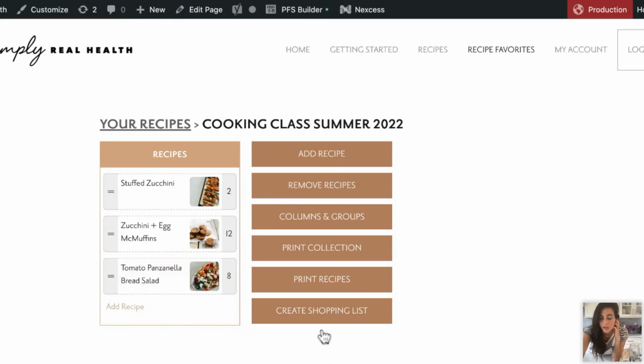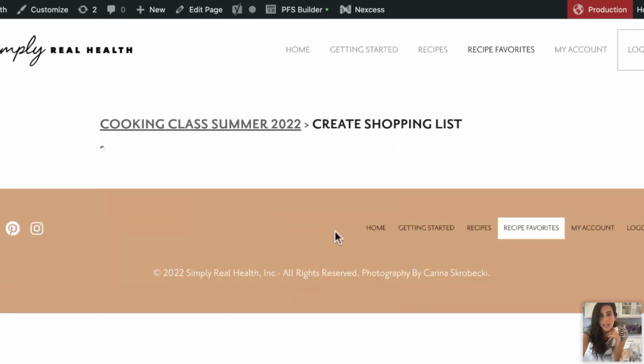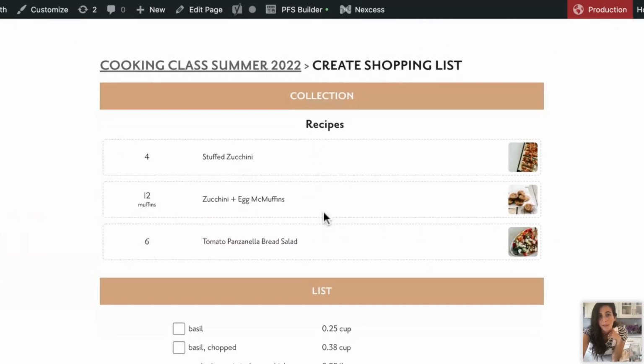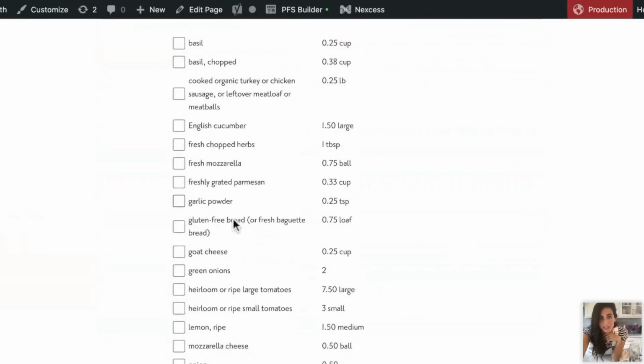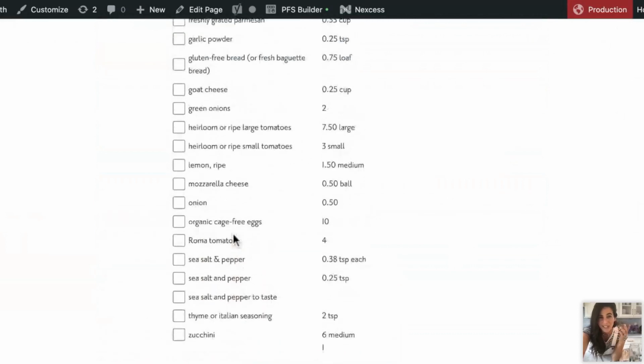You can go to print recipes. It will print all of them together. So that's what we're going to send. You can also say, I want to create a shopping list, and it will literally take all 3 of these, and generate a full shopping list for you of exactly what you need for all these different recipes.